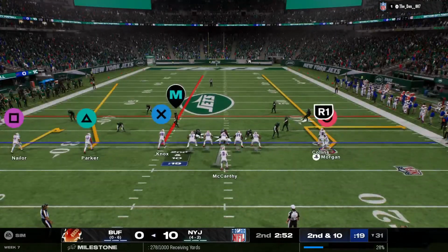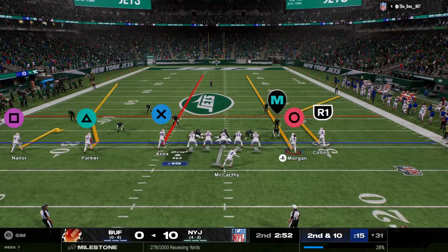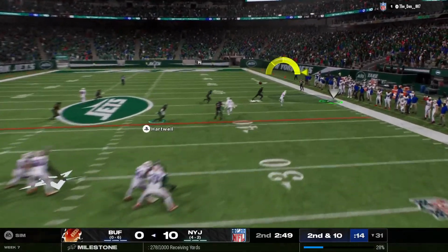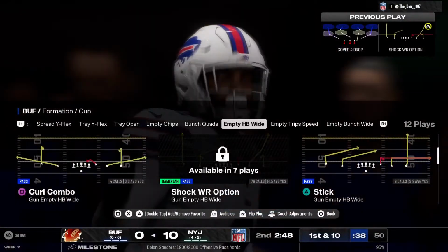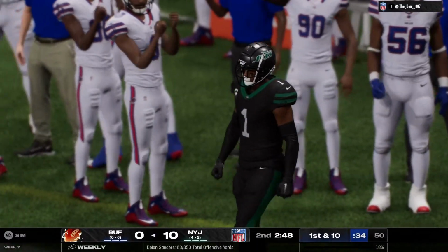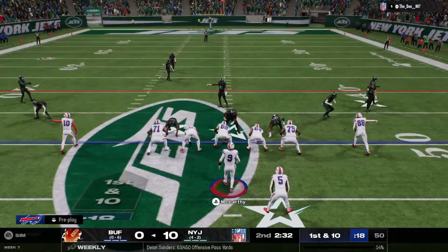Running back sent in motion. McCarthy trying again on 2nd down. To the sideline, Collins brings it in. And they'll be at midfield here as he gets out of bounds. It goes as a gain of 19 yards. And that's good for a Bills 1st down.